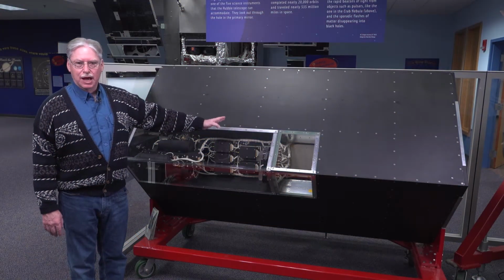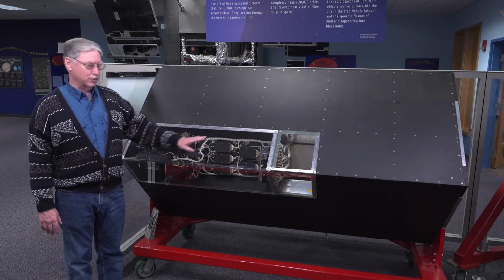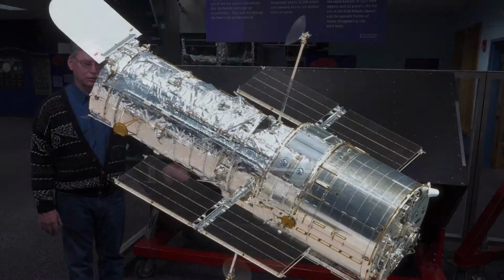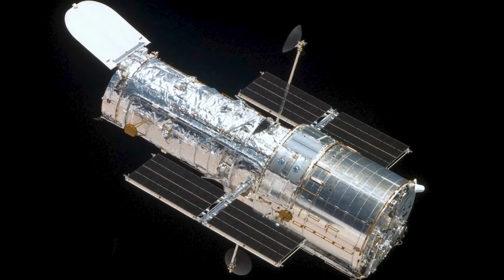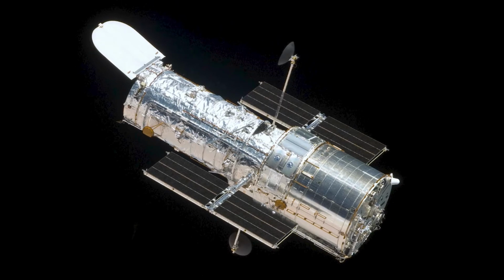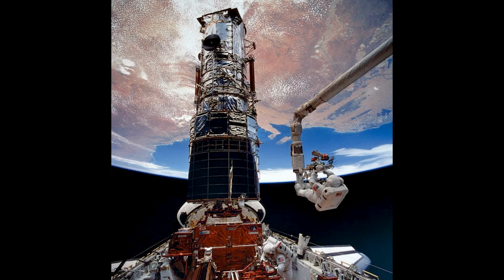This is the high-speed photometer, an instrument built at the University of Wisconsin Space Astronomy Lab and Space Science and Engineering Center as part of the instruments that flew on the Hubble Space Telescope. The Hubble Space Telescope is unique among astronomy satellites in that it's designed to have its instruments removed and updated. So that's why the Hubble is still flying in orbit and the high-speed photometer is here.